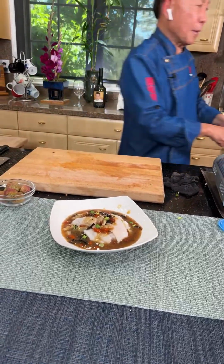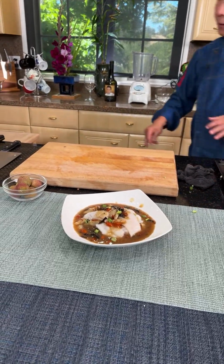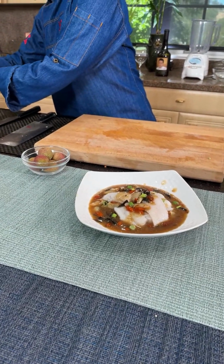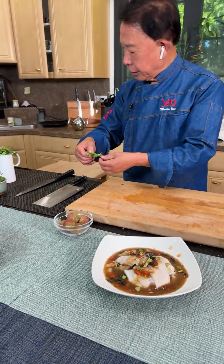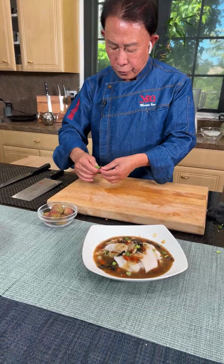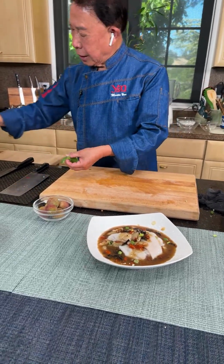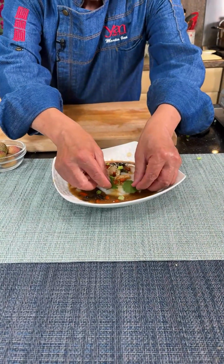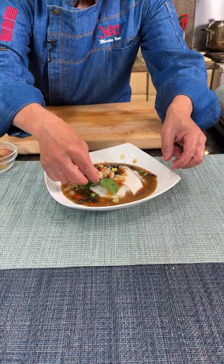So as I said, the most important thing is, see, this is from my garden. This is from my garden. Yeah, this is perfect for the summer. This is beautiful. All we need is just a tiny bit of this cilantro to put right here. Yeah, this is a lychee sauce.